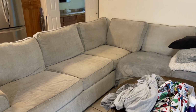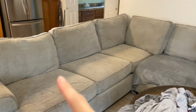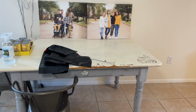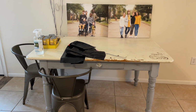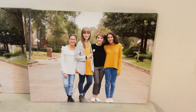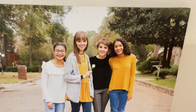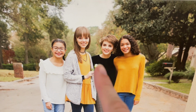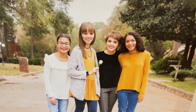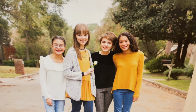I'm going to send one of the kids out here to vacuum it. And then I'll Febreze it, because this is another two spaces for kiddos to sleep. This is an old dining table that I think one of the girls had in college. Here are some older family pictures that I'm going to get hung up on the wall on these canvases. This is back when we lived in Houston. The girls always hold a white rose in honor of our oldest daughter, Elaine, who passed away. So anytime you see a family picture of ours, you can always look for the rose to represent her.